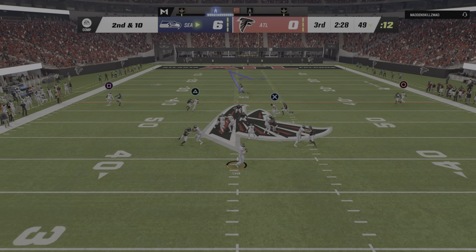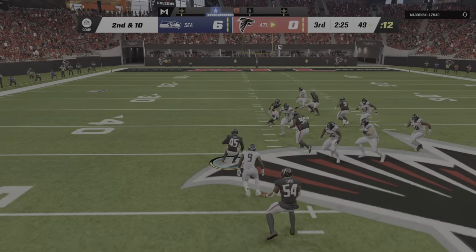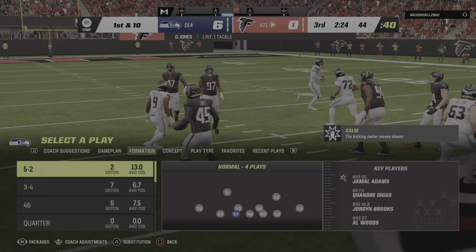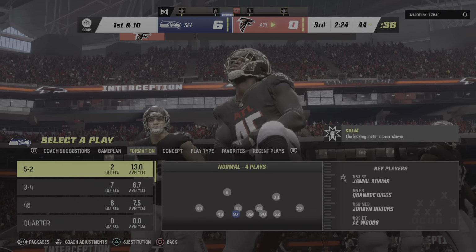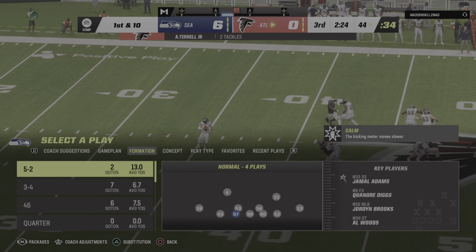Block now to throw. A sea of defenders had intercepted. Picked up by Deion Jones, the linebacker. And they'll take over inside the 45 at the 44-yard line.